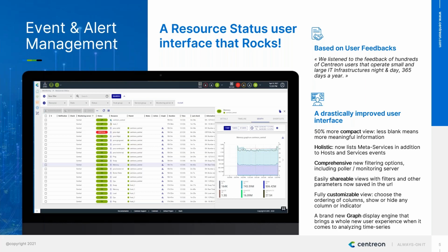The next thing you will notice is we vastly improved the filtering capabilities. Now you can filter by, for instance, monitoring server, which was the main one missing from the earlier versions of the page. Also, every parameter on the page, the filters you've set, etc., are now saved either within your local storage or within the URL of the page, which makes the whole experience much easier to share.